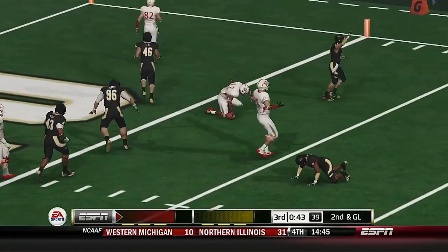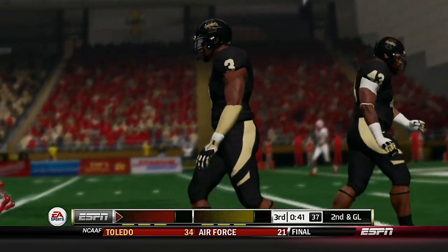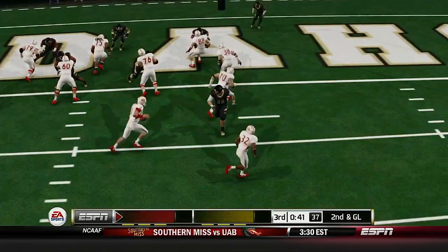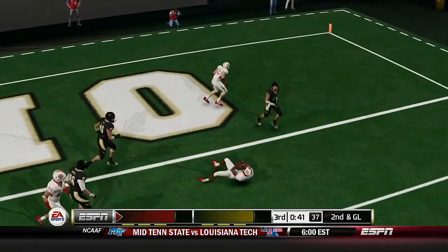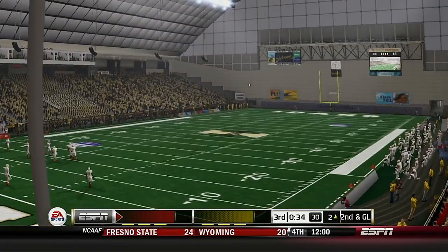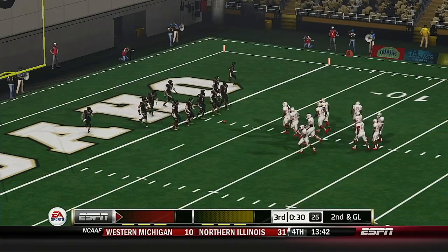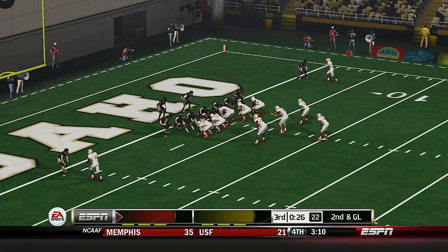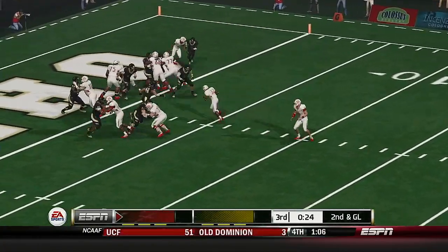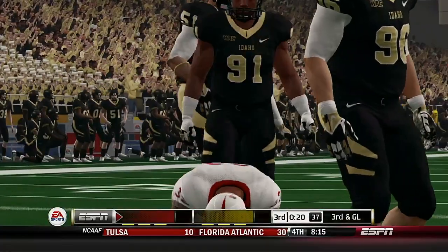He tackles him for a loss. The halfback loses about one on the option. And this is the 12th play of the drive. And the goal line defense digging in here. And they make the stop at the 2-yard line.